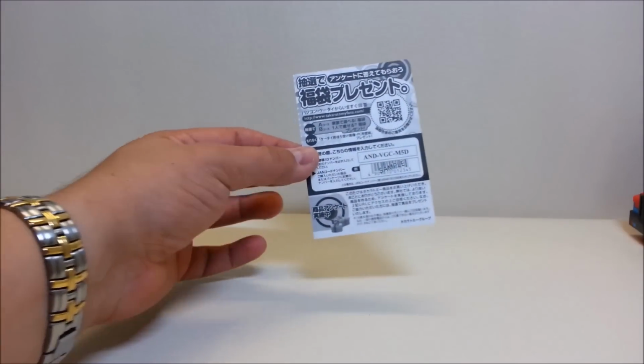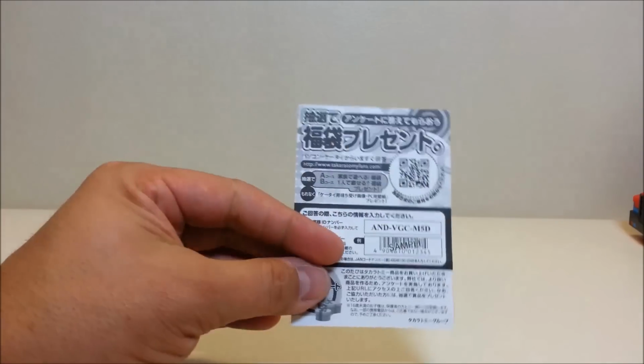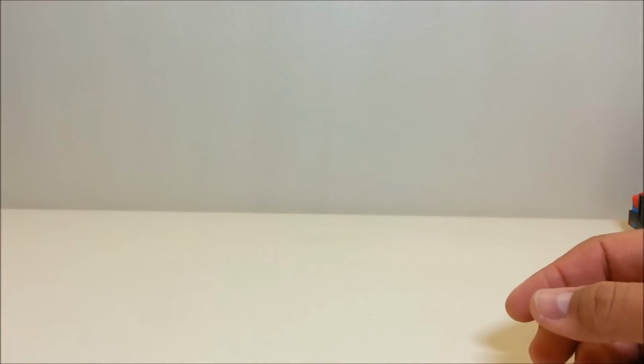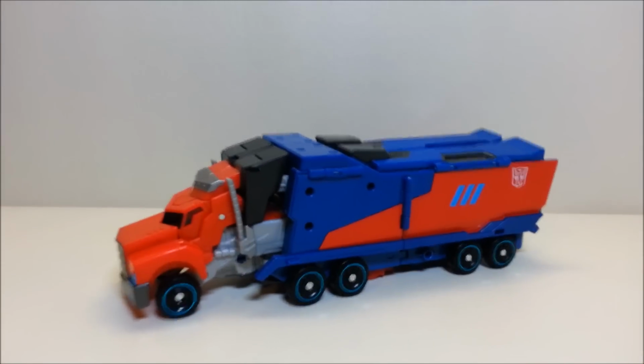We've also got this little card here with, I don't really know what this is all about, just blank on one side, and then you've got a scan bar here. I don't know what this is for. And then lastly, we've got his instruction sheet, which is huge. This guy does a lot of stuff, so it's pretty cool. And the transformation on this is really, really cool. So we'll bring Prime back into our shot here. We got him lined up.